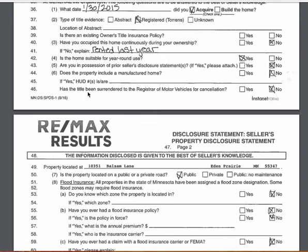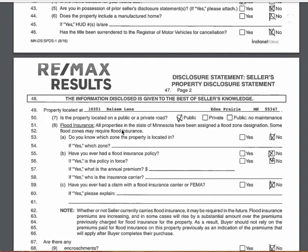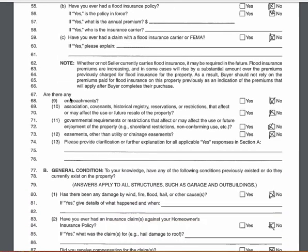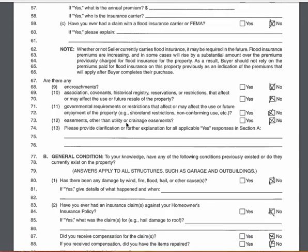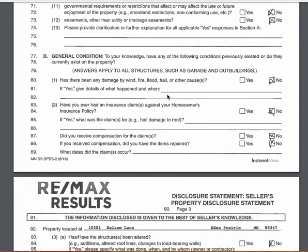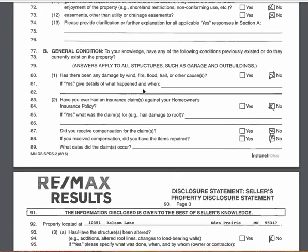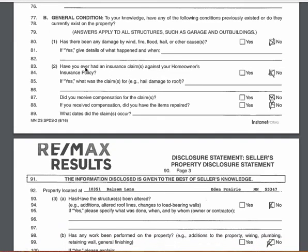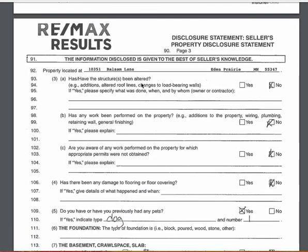But okay, moving on to page two. Talking about flood insurance. If they live in a floodplain, they have to explain if they've ever had a claim. Any encroachments, that means does the neighbor's fence encroach onto your new property? They have to disclose if there's any kind of areas of the property where there are encroachments or any kind of problems. General condition, they're asking if there's been any past damage by the hail, wind, or fire. Again, they have to be honest. Any insurance claims. And if you'd like, you can check with the city to see if there's been claims or permits pulled on the house that you're buying. So that's always something you can feel free to do because that's public knowledge.